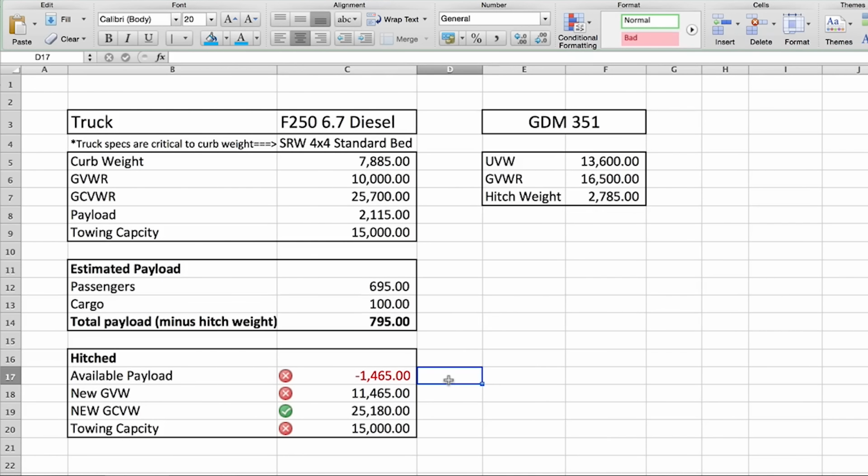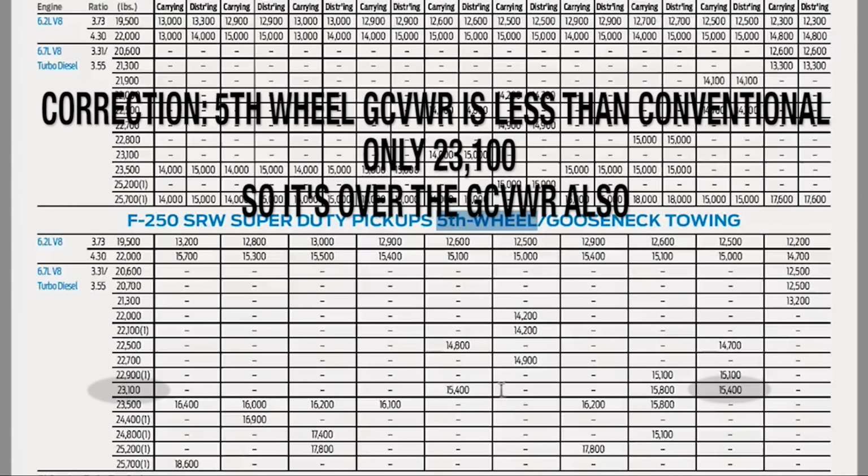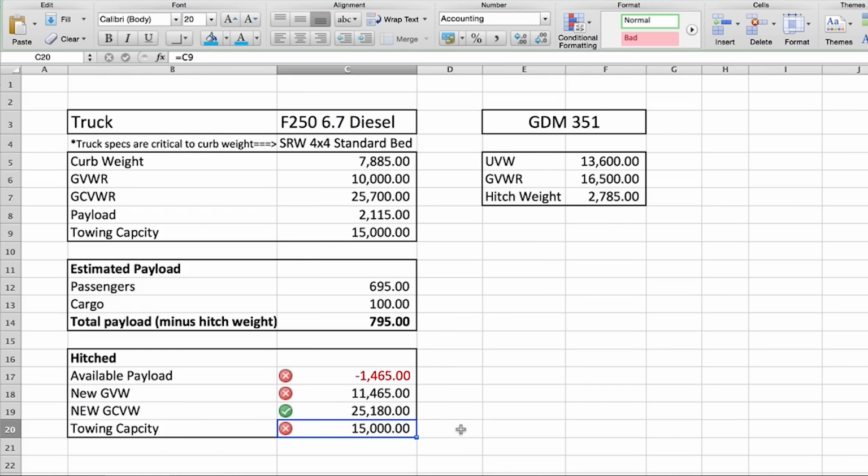But even with that, we're still over our payload by 1,465 pounds. Not even close. And that means we're over our gross vehicle weight rating by the same amount. We're actually within the limits of our gross combined because this truck has a gross combined of 25,700. So we're right on the fence there, but we're over our towing capacity by at least 1,500 pounds.